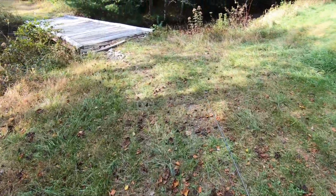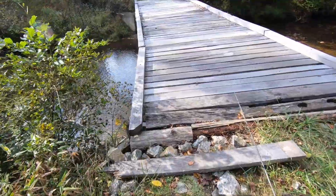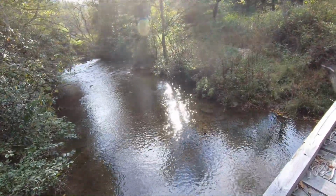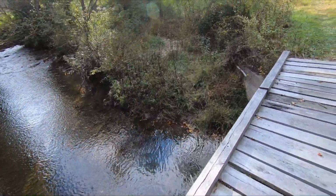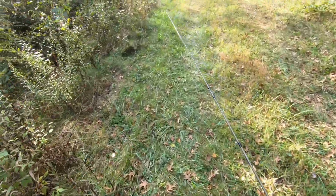Alright, so I'm heading back to where I brought Kenji the other afternoon, Thursday afternoon, so the day before yesterday. Returned to the scene of the crime. There was a car parked over near the entrance over here, so I'm hoping they headed downstream. But we'll see here in just a little bit.